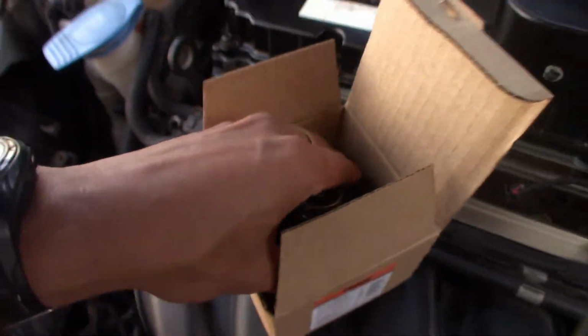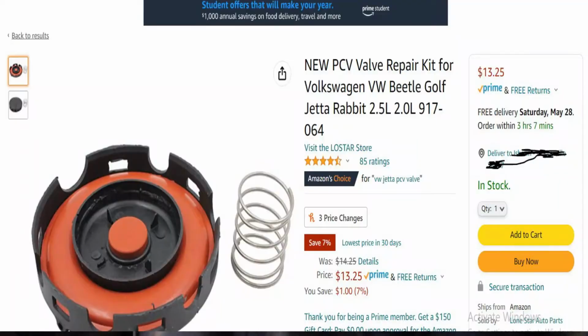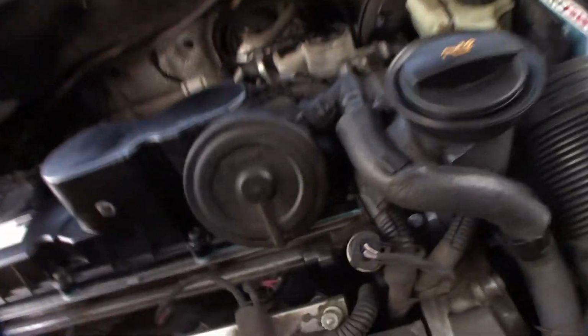Okay, so this is a new part. Got it from Amazon. It's a Dorman. It's simple like this. It's a spring. I'm just gonna change it out with this and see what happens.